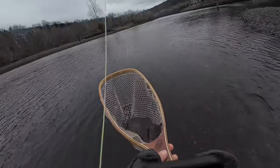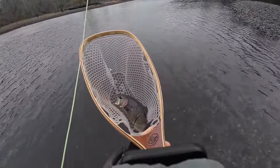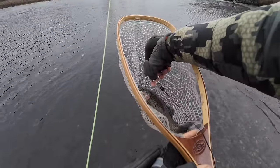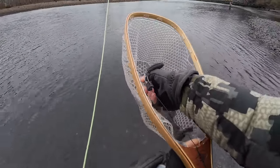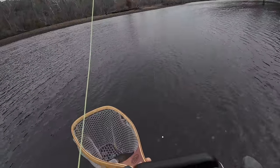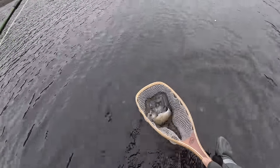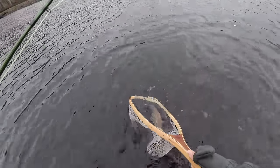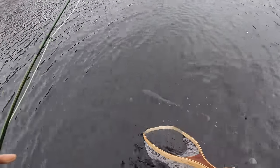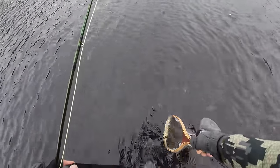First fish in a new spot, had to totally change my tactics there. Show you guys what we're working with. River's always changing. Look at that little fly. Little nymph. Decent trout. I'll put him back. There he goes. Look at my net. Look how deep it is.